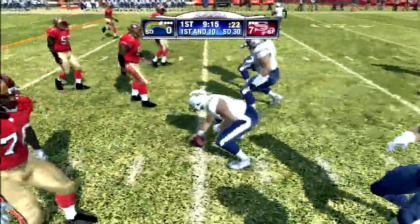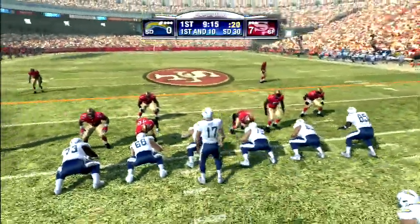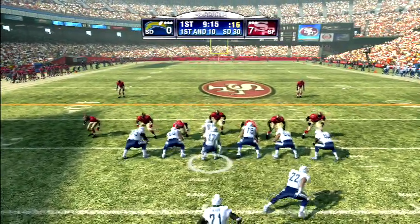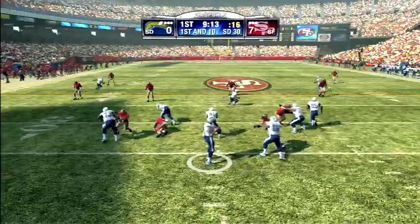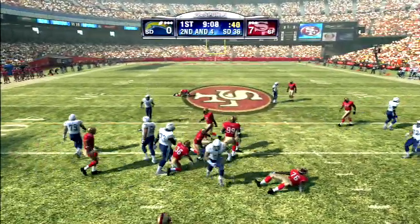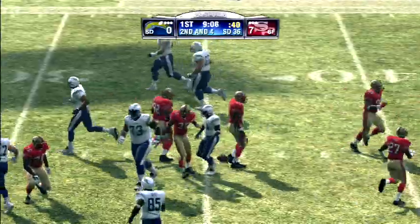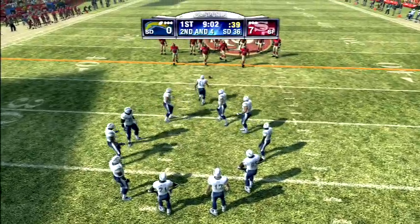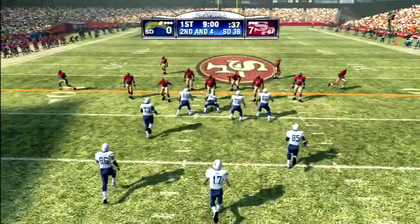1st and 10. Offset I formation in the backfield. He fakes it. Gets the pass away. Makes a cut. And he will be hit and dropped. 6-yard pickup. Just a simple throw and catch for a gain of 6. That's just the kind of passing play that this offense is built around.